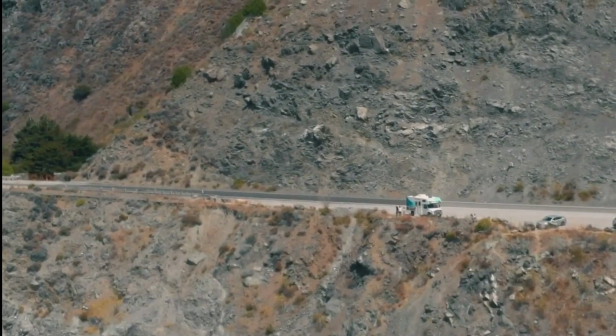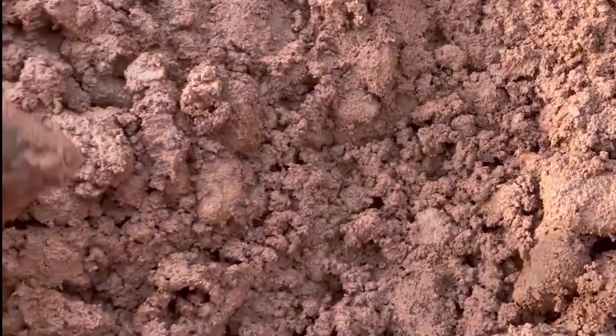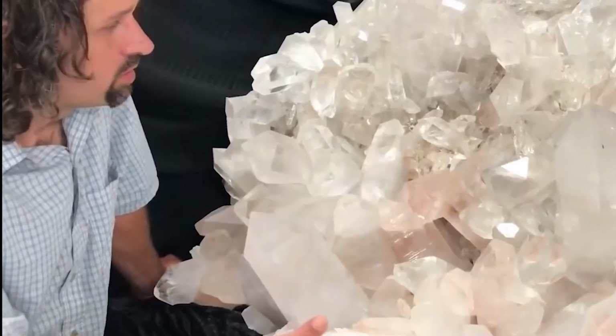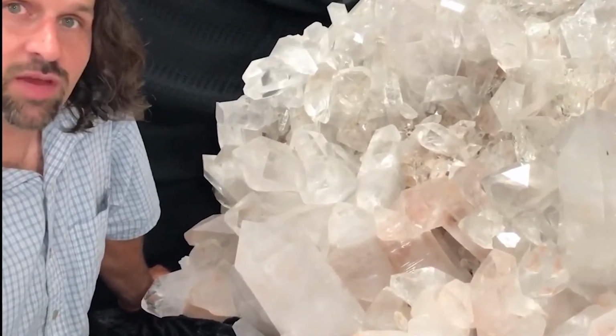Do you know what quartz is? It's a shiny rock that people look for in mines, and there's a famous place in Jessieville, Arkansas where they dig for it called Coleman's Quartz Mine. But guess what happened in 2018? They found the biggest quartz ever.